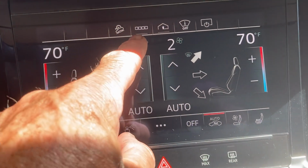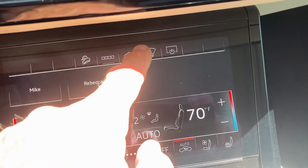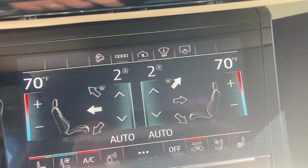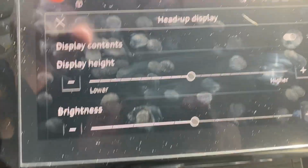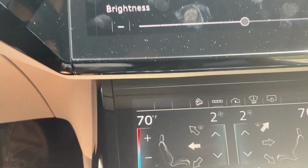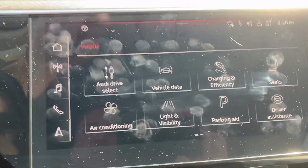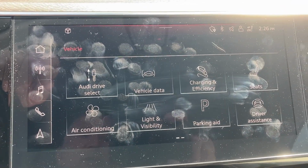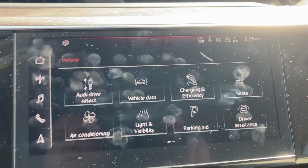Also, you can set the garage door opener here. So that's Mike and Rebecca. That's the heads-up display. And then we can look at on this upper screen quite why it switches from screen to screen. And see, it makes you dizzy when you switch from screen to screen, but you can see what's in it. If we look at the top screen, this is where all the information is, and you can see, look at the fingerprints that you can see on that. As I said, it's a very sunny day today, but they definitely show up.